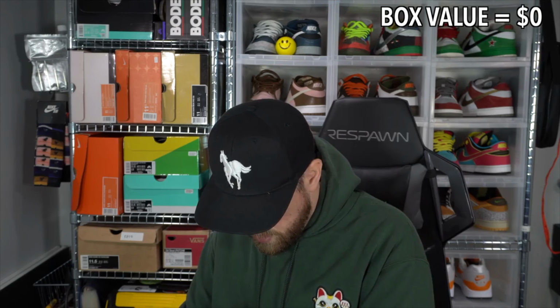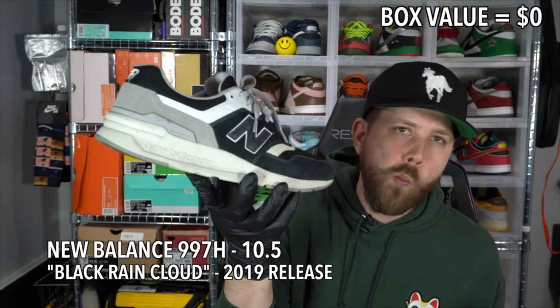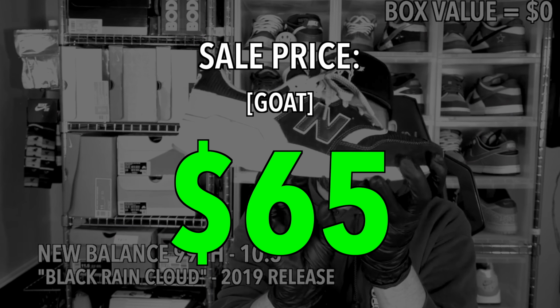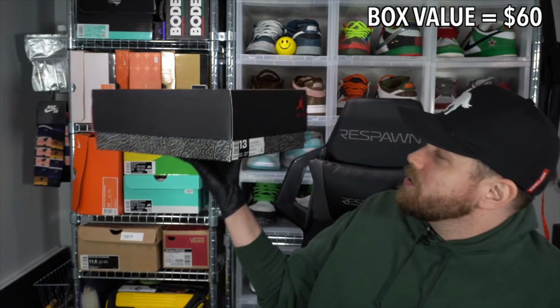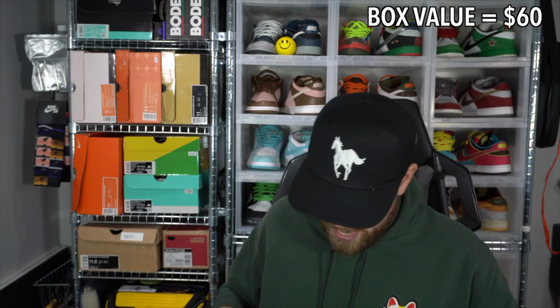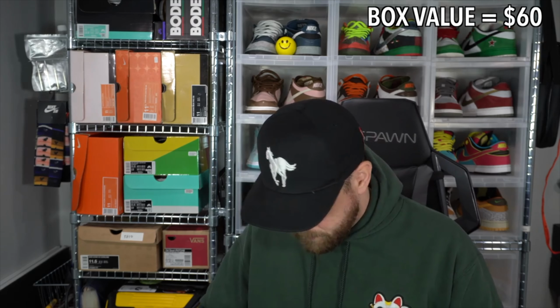It's only a size 10.5. It says it's a 997H. It's a New Balance. This is a really nice colorway. I mean, it's real simple. We got a size 13 Air Jordan 3 Retro OG. Nice. These are worn. Good shape though.